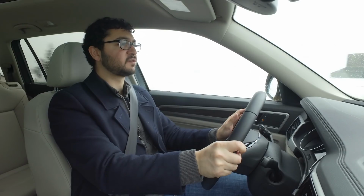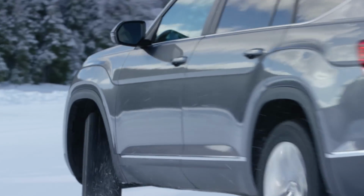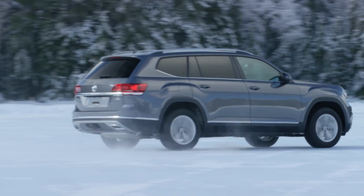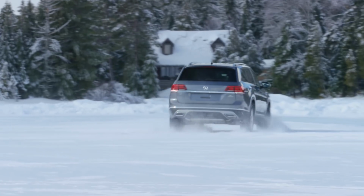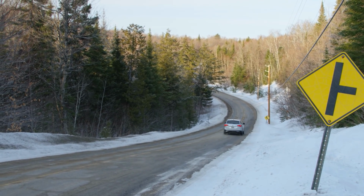Standard safety features for this car include a rear view camera and a post-collision automatic braking system, which means if you do get into an accident, and let's say you're sliding or being pushed around by another vehicle, the car will automatically engage the brakes so that you don't slide into oncoming traffic or even worse situations.